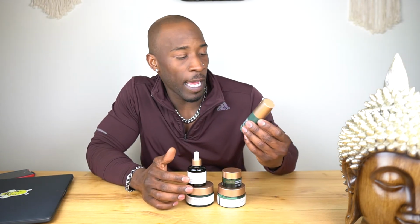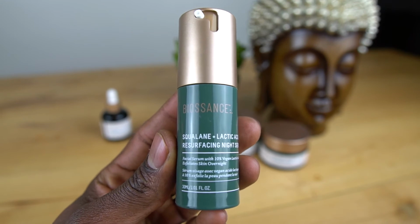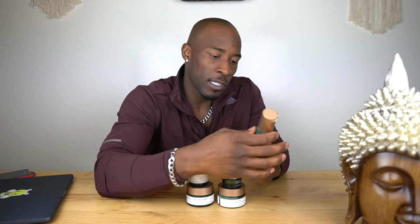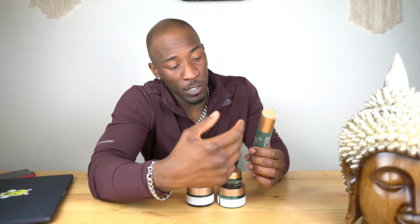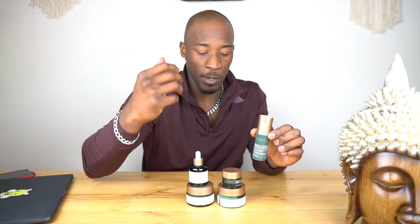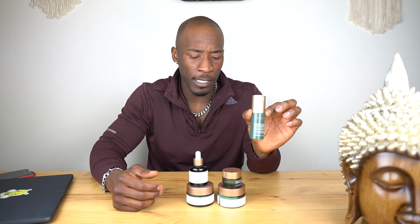This resurfacing night cream kind of reminds me of some of the other AHAs I use at night. So this is pretty cool. You have to use this multiple times. If you really want to start to see results, I would say use this for about a week and you should notice something in your skin actually changing. I've used this a couple times and I really like this.